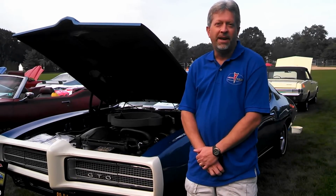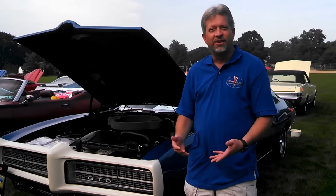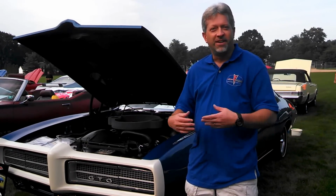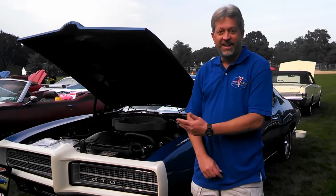Unfortunately, he passed away about 4 years ago. And that's when I asked my mother if I could have the car. She said, oh, he would definitely want you to have it. And then I joined the club here, and the club helped me get it out of storage, did all the work in my garage, and now it's out today.